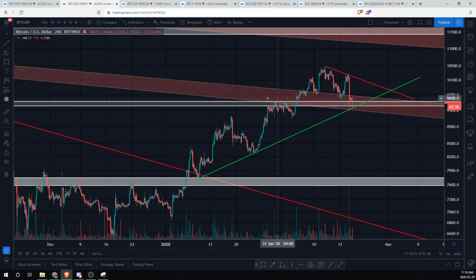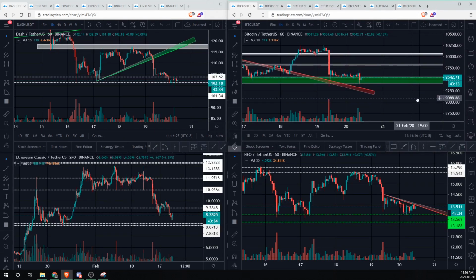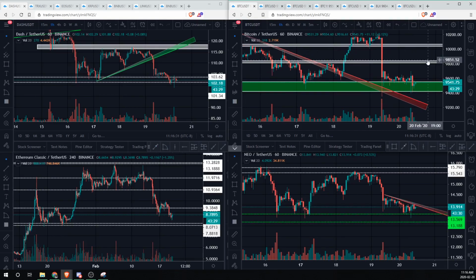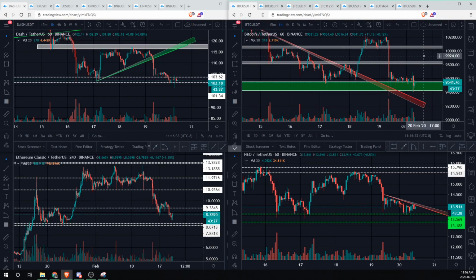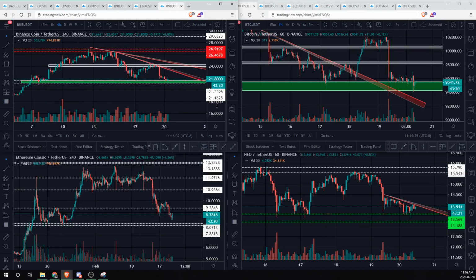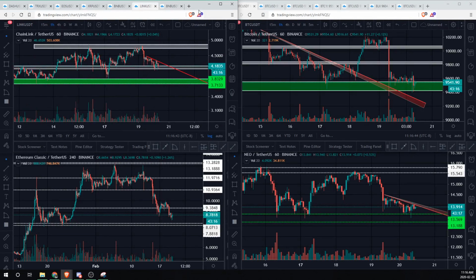But for now, we're just going to see what the market does, and then look for different alts within the market that could potentially provide an opportunity with that new bias that we have. Obviously, we need to see a confirmation from the BTC market first before actually diving right in. So Link is a possibility.